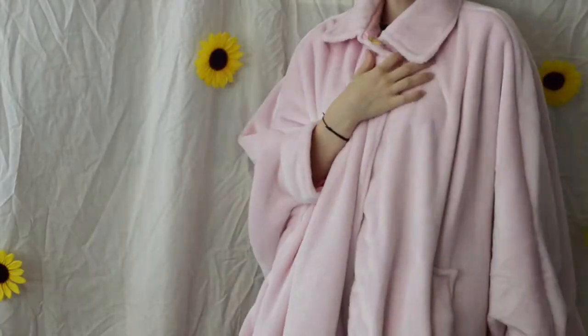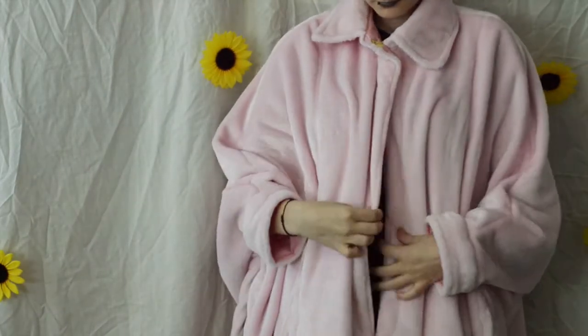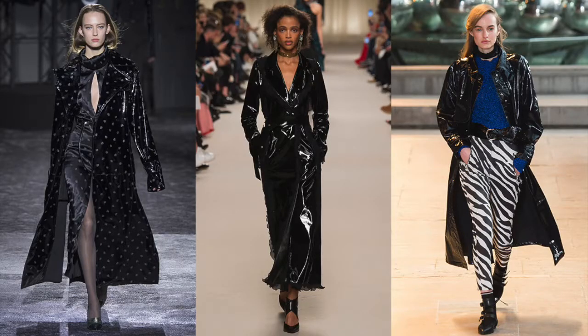It's so comfortable, and I think it can be used for casual things, just lying in bed, as well as something classy if you put on a pair of heels and something nice under it. I think it's so useful, and it was just so much fun making a poncho like this, and I'm really proud of it.